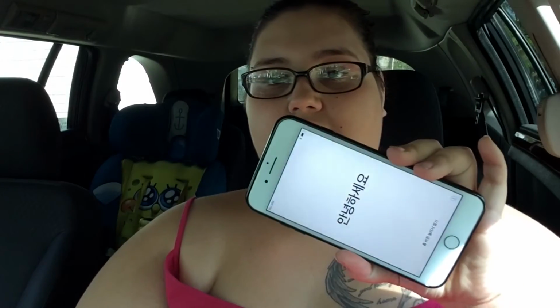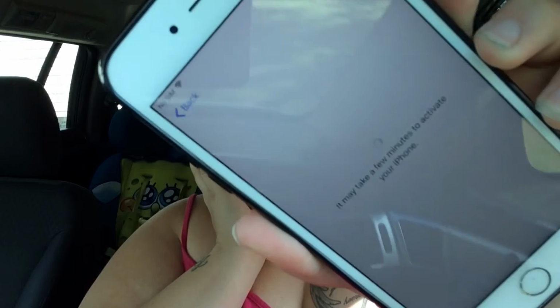Alright, so here it is, just the main screen. I'm just going to go ahead and set this up quickly. English, the US, set up manually, connect to my Wi-Fi, hold on. Okay, it is connecting me, just a second. Okay, it says it may take a few minutes, but I'm setting up your iPhone. So we'll just give it a few minutes and we'll be right back.